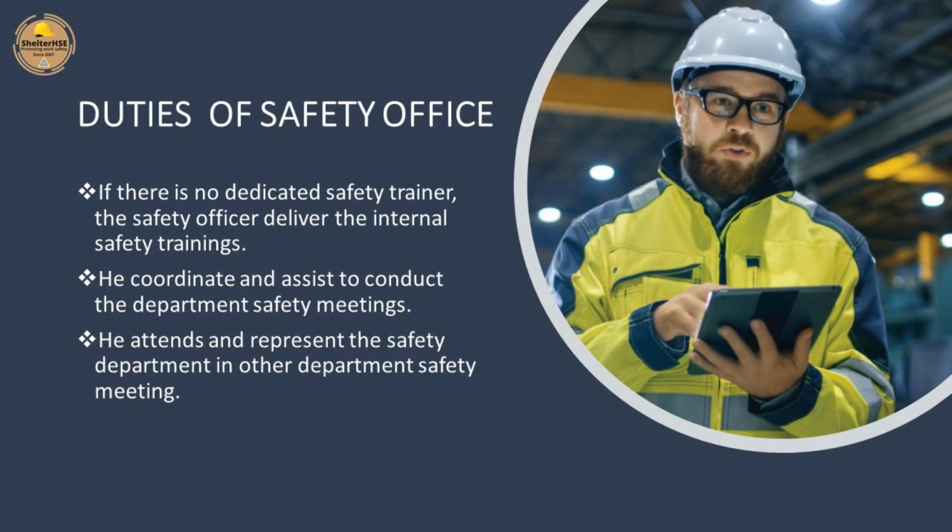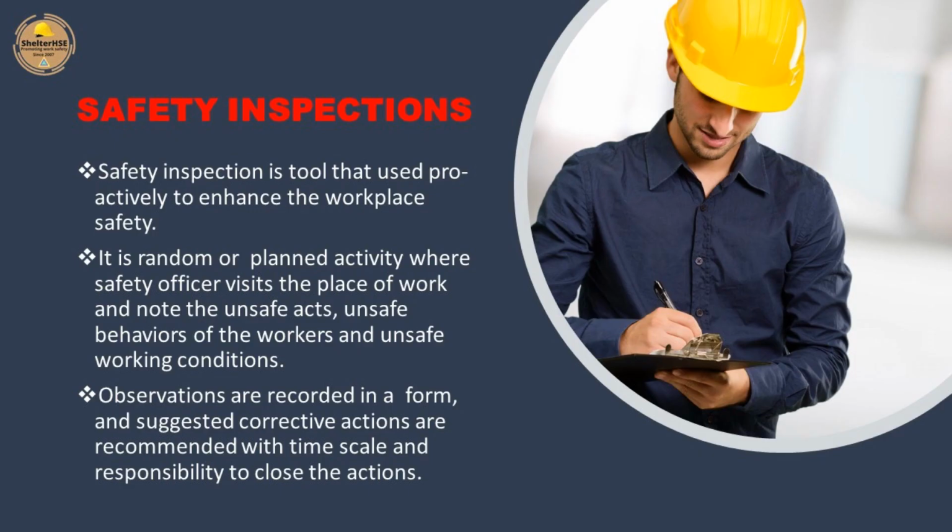If there is no dedicated safety trainer, the safety officer delivers the internal safety trainings. He coordinates and assists to conduct the department safety meetings. He attends and represents the safety department in other department safety meetings and safety inspections.